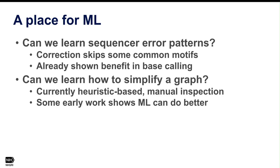There's been some early work, but I think machine learning has a big role here, where we can learn essentially safe graph simplifications. Rather than having an expert look at this graph and figure out this is safe, this is not safe to do, the machine learning can suggest and learn the safe transformations that we may not realize ourselves.